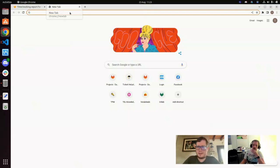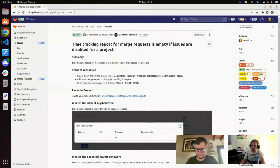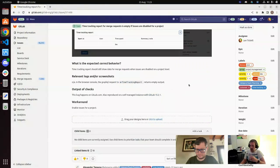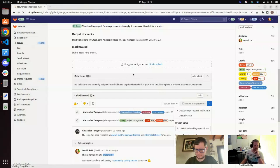Trying to work on a bug that's been reported with the time tracking report. My GDK is being a nightmare, so I'm going to try using Gitpod today. So let's give it a bash.